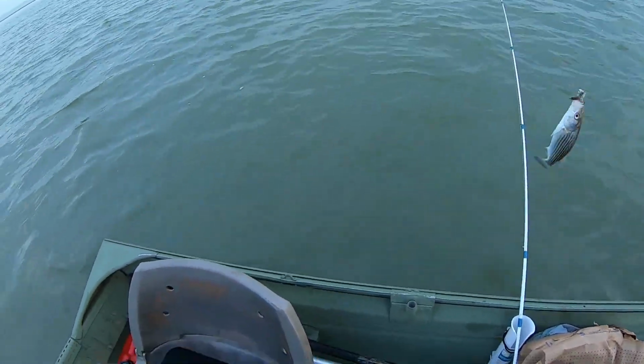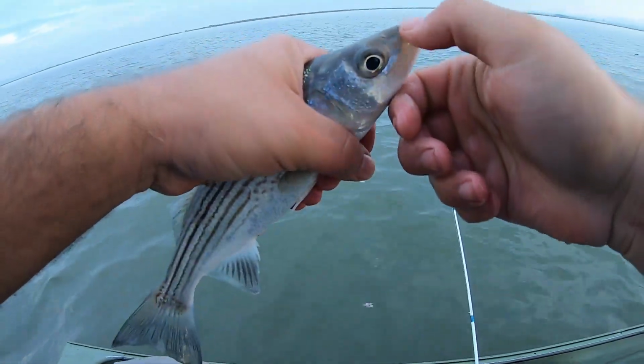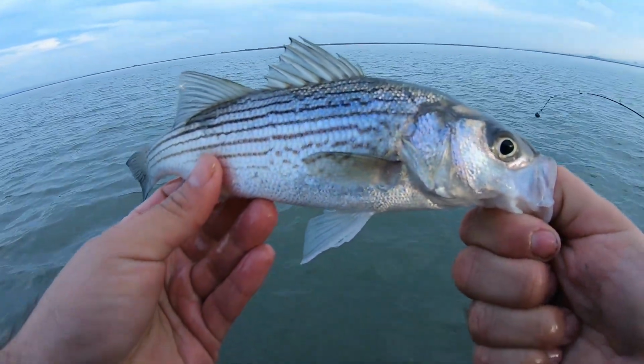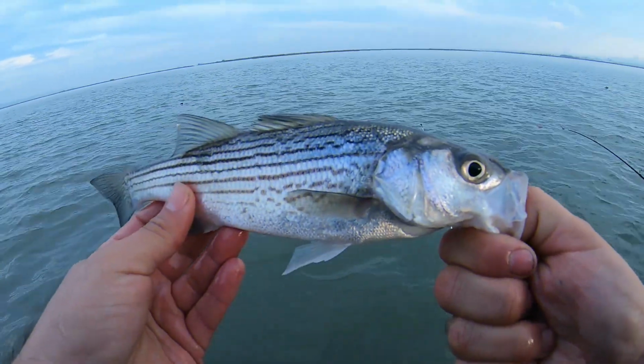Come over here, bring it over here, buddy. Check it out. Look at this fish. Pretty little striper. Third one for today. Nice little fish, look at that. Yep, that's how we do it, y'all. We're still here fishing now.